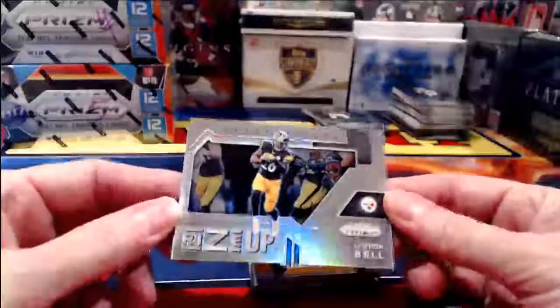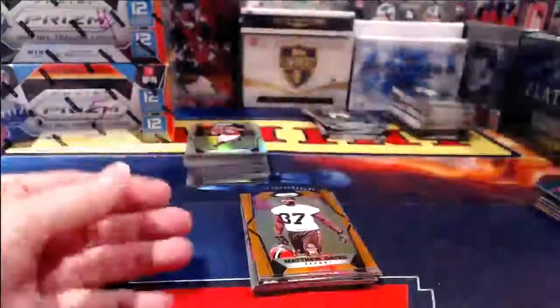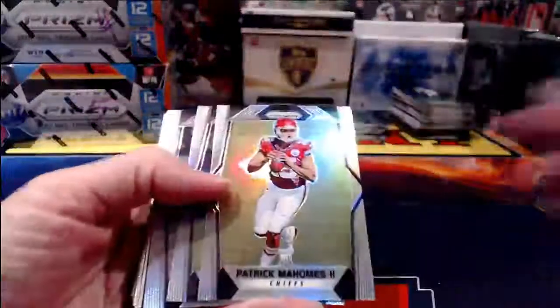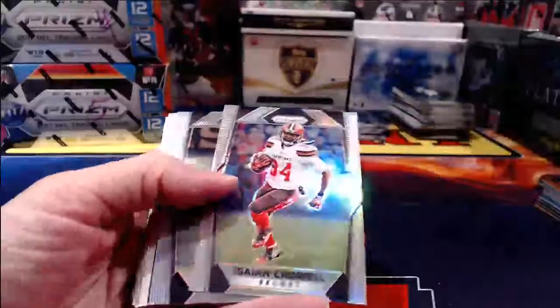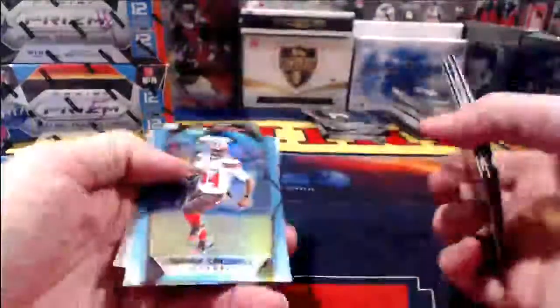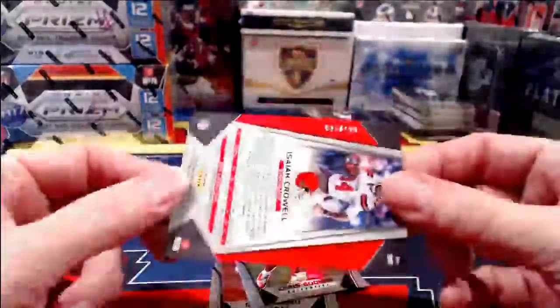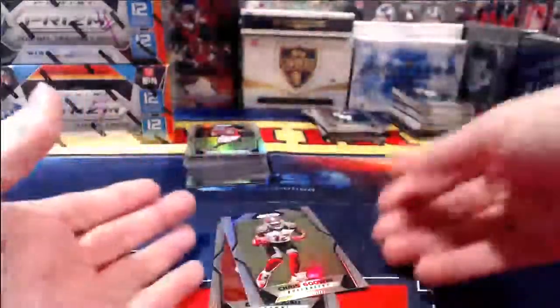Rise Up insert for Le'Veon Bell, who had a good game today. Matthew Days for the Browns to 275 in the orange parallel. Chris Carson, Pat Mahomes, Isaiah Crowell, Mark Ingram, who definitely had a good game today. Isaiah Crowell again for the Browns to 199.